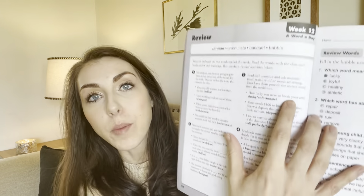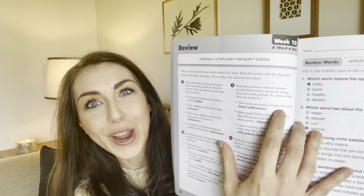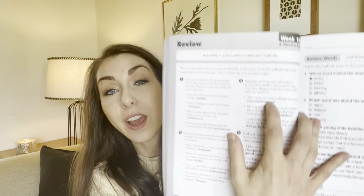So how lucky you are to break your arm. Well, obviously you're not lucky if you break your arm. So you have to change the word lucky to unfortunate. And unfortunate is one of the words. See, they have to pick out the word that doesn't quite fit in the sentence. So I just love that they give a variety of ways to use these vocabulary words.